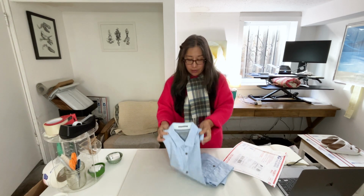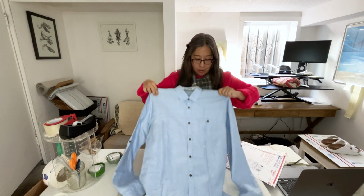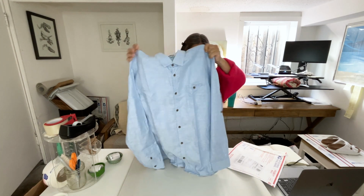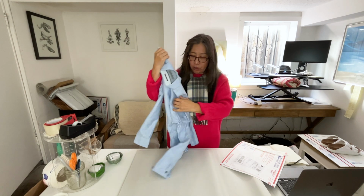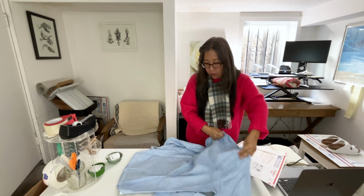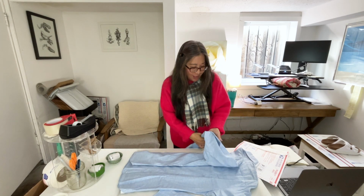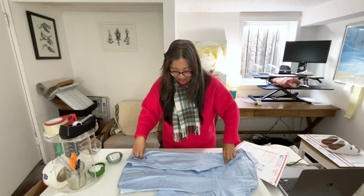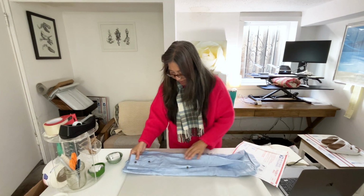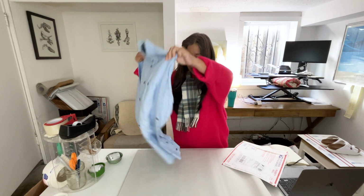Okay, next Poshmark sale to ship out is this Ted Baker button-down shirt. And it's a classic button down shirt. It's Ted Baker size 3, which is, I don't know what size 3 is. I'd have to look that up. And let's see. Oh, you know what? I'm going to protect the buttons.